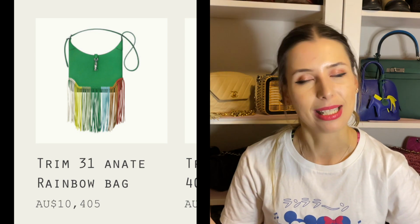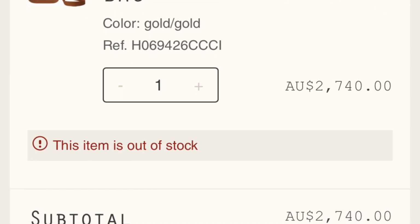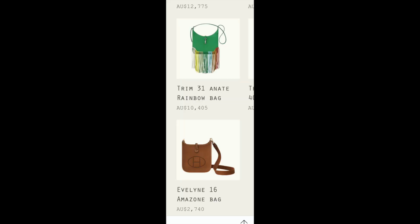Well, honestly, it's because every time I stalk the Hermes website, this is the one bag that is always in stock, guys. And every time I try and snag a bag, like true story, guys, today, a mini Evelyn popped up in gold with gold hardware, and I honestly wanted to buy it because I'm looking to get a new mini Evelyn. And to be honest, guys, this is probably my number one color scheme I would get. It said in stock. I clicked on it, added it to my cart, obviously always sold out, and I was just like, oh, clicked back, and that stupid 31 Anati bag is just teasing me with the stupid rainbow tassels.